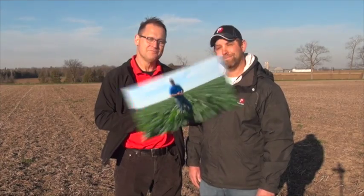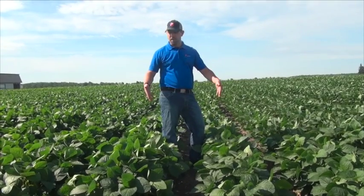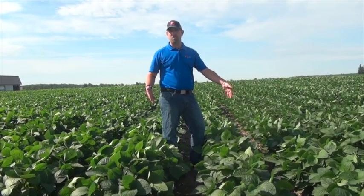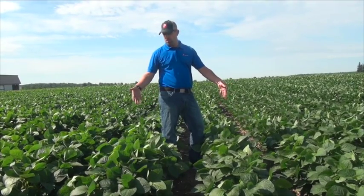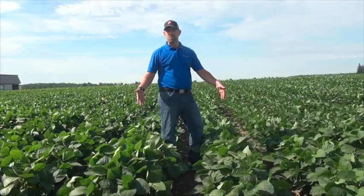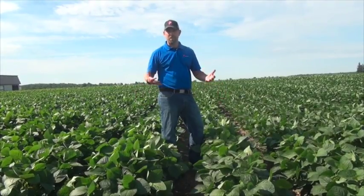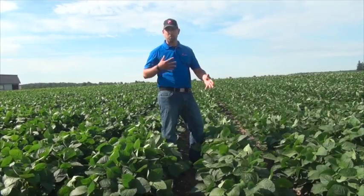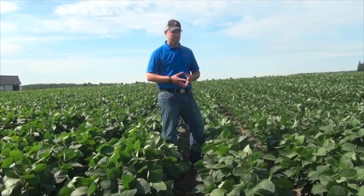Sounds good. I'm sitting here in the middle, the divide. We're in 30-inch rows, and on either side of me is 100,000 plants per acre and 200,000 plants per acre. The idea is to get a visual of what this means, and obviously later at harvest, make sure that the return on investment for more seeds is there, and if the yield's there.